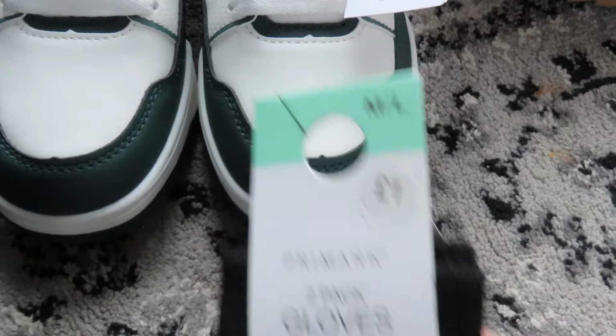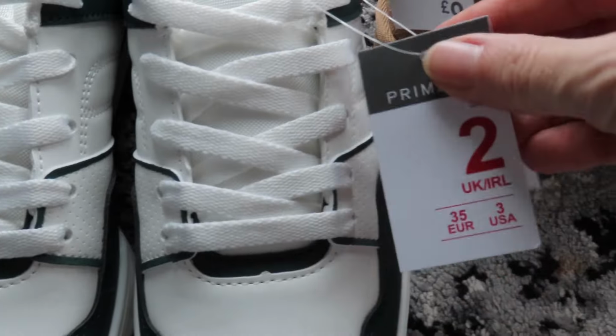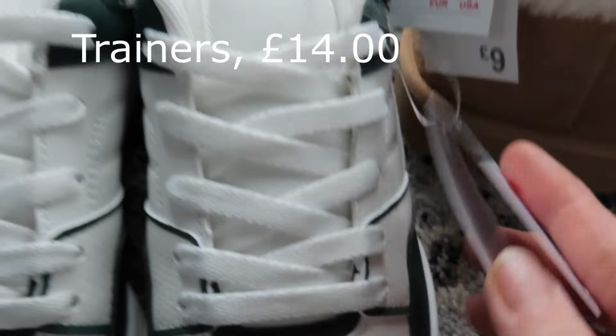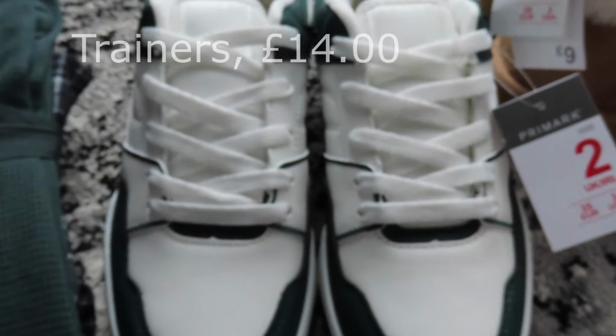And I also got Zach another couple of pairs of gloves and these trainers for £14 as well, because again, I had to get rid of a couple of pairs due to him growing out of them. And then I also had to throw a pair away because they were just too scuffed and worn. So I thought it was a bargain and he really, really liked these green and white ones.